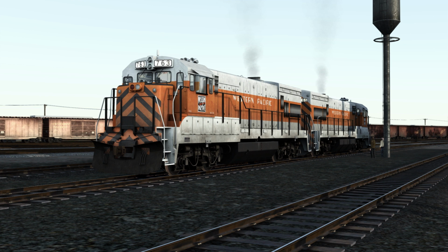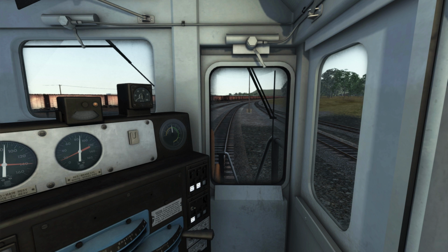As you can see, we are currently light loco, and in fact what I'm going to have to do is drive up the yard and then stop and reverse and turn around to hook up to our train before heading out towards James. Once in the cab of the U30B, there's really not much that I need to do to set up ready for departure.